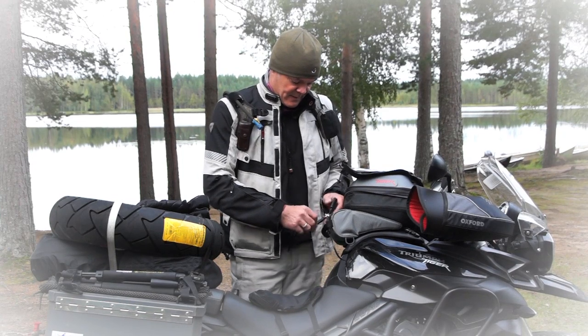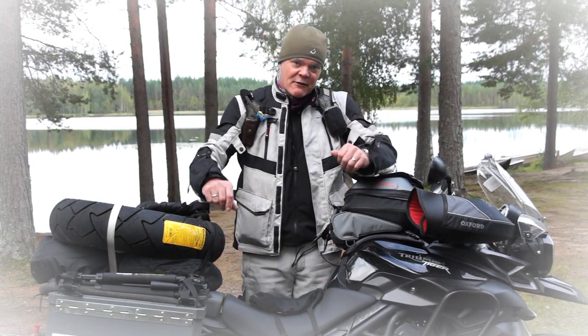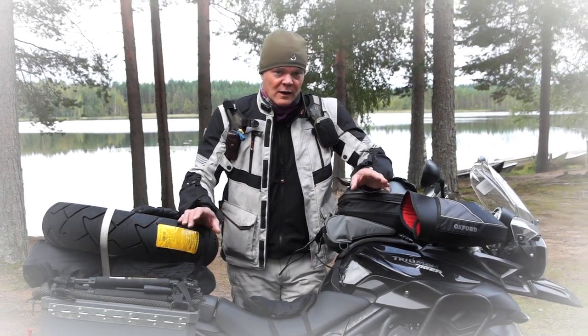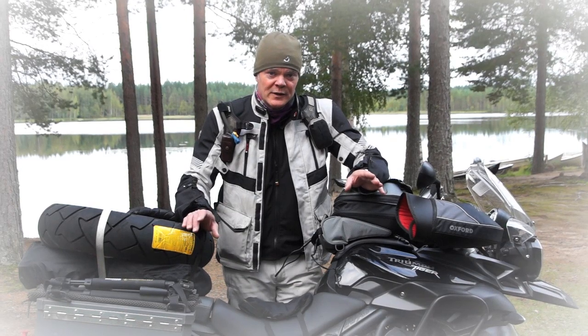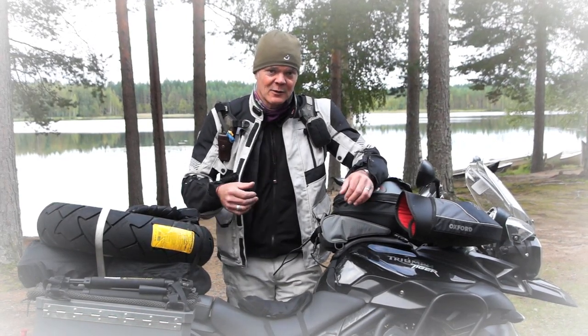So even though the temperatures have been very, very chilly up here above the Arctic Circle, I've been warm the whole time. I haven't shivered once. If anything, I think I've become addicted to this heated vest. I can see myself wearing it all the time at home.